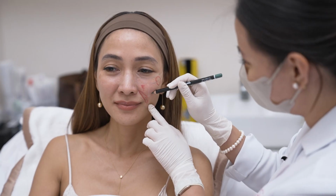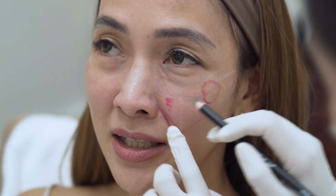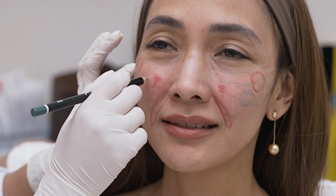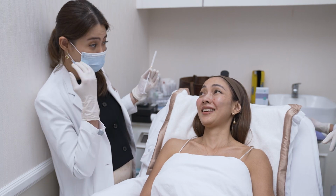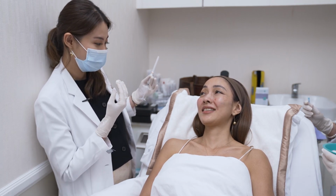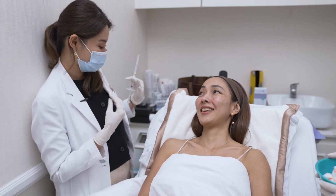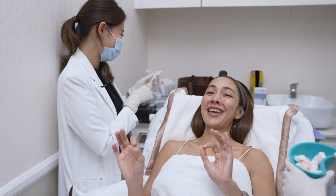Is this your first time doing Rejuran? Yes. Okay. Because I like the idea of salmon sperm DNA on my face. So it's not a filler. Yeah, it's not going to give automatic volume. It's more to help with inflammation, thicken the skin a little bit. Yes. So again, like what you said, it's organic. Yes. Don't panic. It's organic.